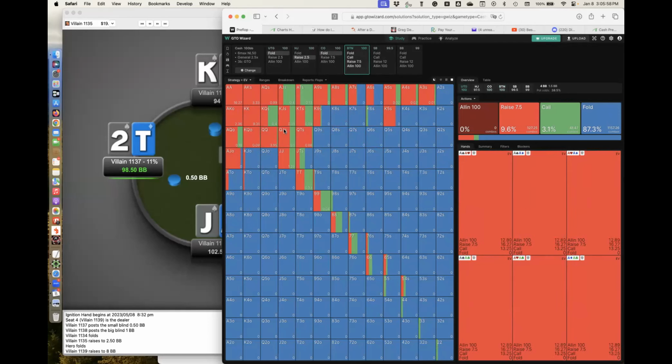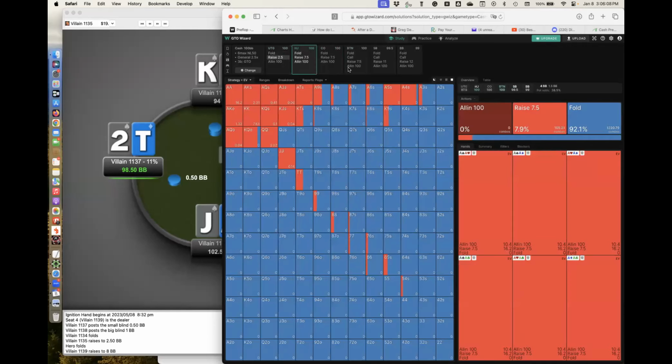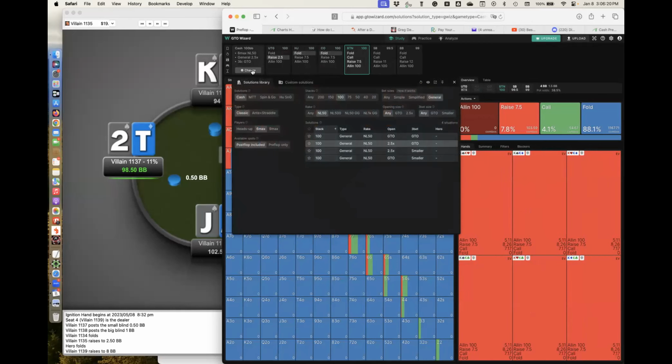Under the gun. And when they 4-bet, obviously we fold these and we jam those. Under the gun, against the button, same thing. The hand that did it all the time was the ace queen offsuit. But you can either say I'm going to do it sometimes with ace queen offsuit, or you can do the thing that I'm going to do from now on, which is just never do it.